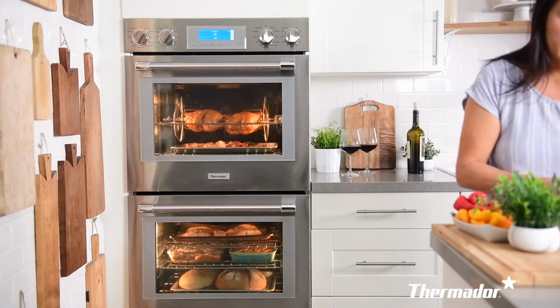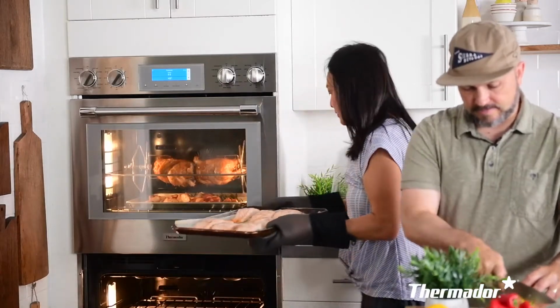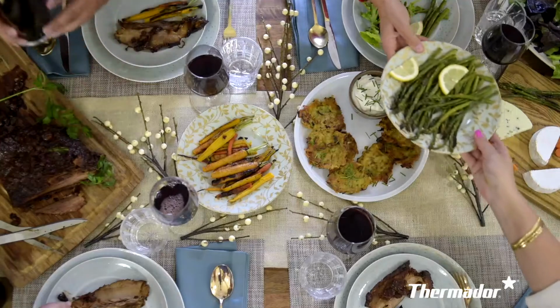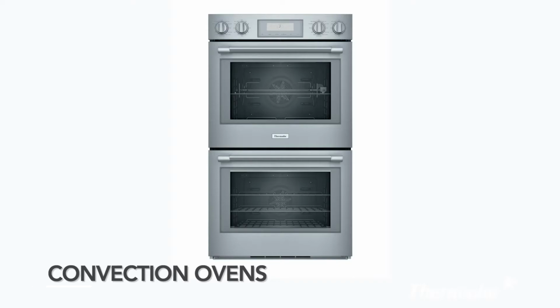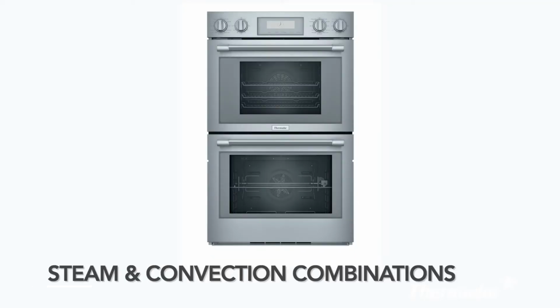With 4.5 cubic feet of cooking space, the 30-inch double ovens are some of the largest in their class. With exceptional oven capacity, you can cook a big feast for entertaining, holidays, and gatherings. With Thermador, you can personalize your double oven configuration. You could select convection ovens, speed ovens, or steam and convection oven combinations.